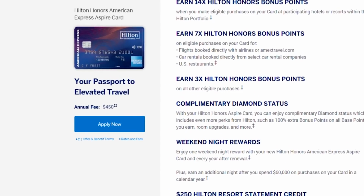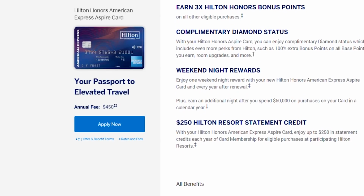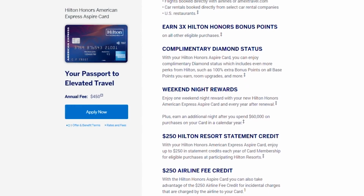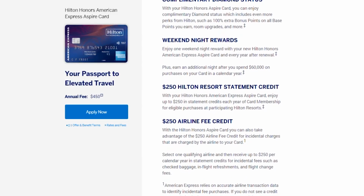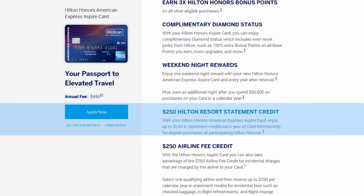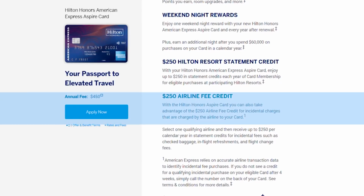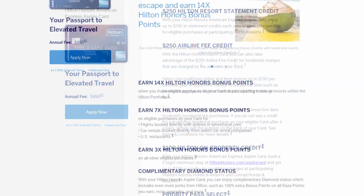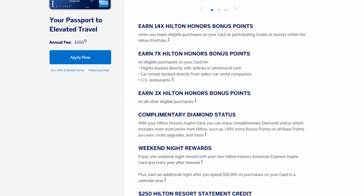A $450 annual fee seems pretty high, but with 2 simple credits, you actually could get $500 right there. For example, you get a $250 airline incidental fee credit plus a $250 Hilton resort fee credit. Now, I'm going to be honest, that $250 credit for Hilton resorts is a little harder to use, so let's just say that you're going to get the $250 airline incidental fee credit, which will bring your effective annual fee down to $200.